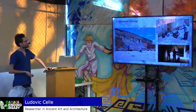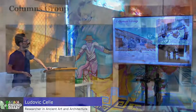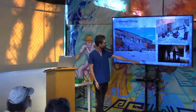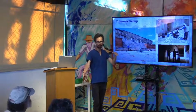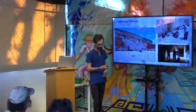So you have some photos of the technology at work in this group. Here you have the cables that send high voltage to these copper plates. They were in the patio, and then climbing the stairs and a bit inside too. The idea was to have a profile of the entrance of the building.